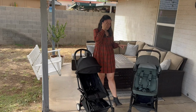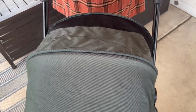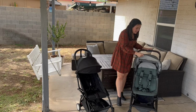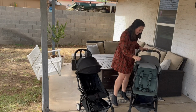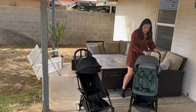Moving over to the Joolz Aer Plus, I really like the canopy. It is big, it is spacious. I love how wide it is, especially when using a car seat. It's really nice to have that full coverage when you're using this with an infant. It's easy to use. It doesn't hit your hands on the handlebar, which is a big deal for me if you've watched any of my other videos. And it does have a really nice extension that is zippered here and a mesh panel.